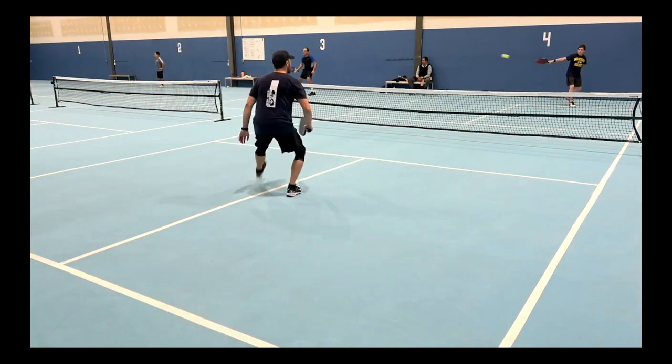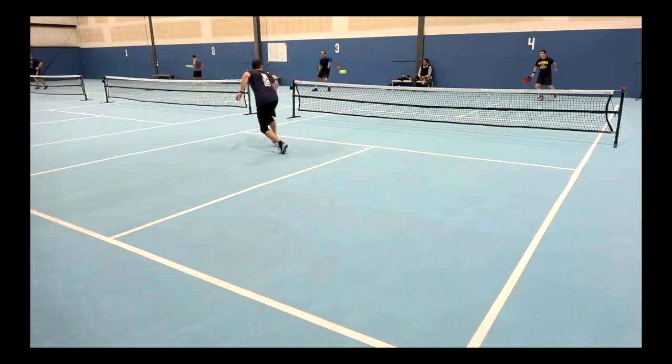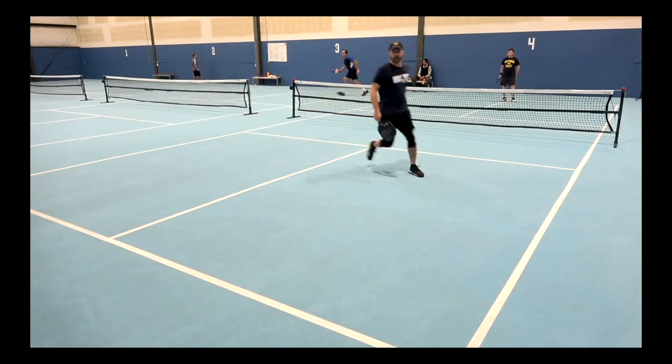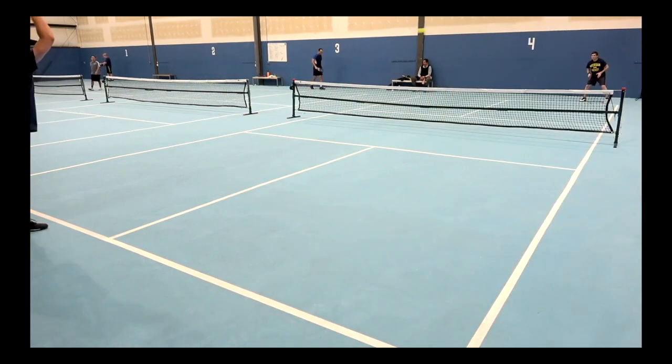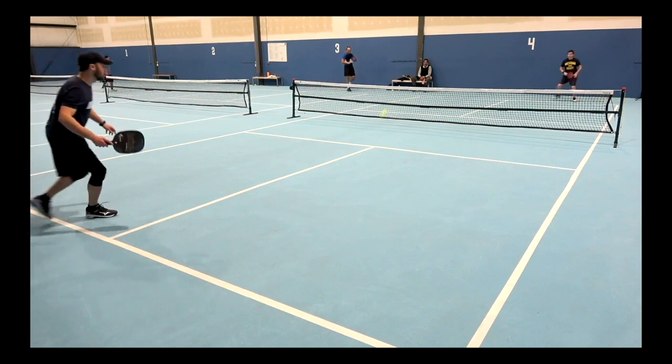This is way better. Good. You made him play the backhand on the return. You got closer to the net. You get the ball when it's nice and high, and he feels that pressure. So this is sort of a common theme here, right? Where you are when he's hitting the third shot.